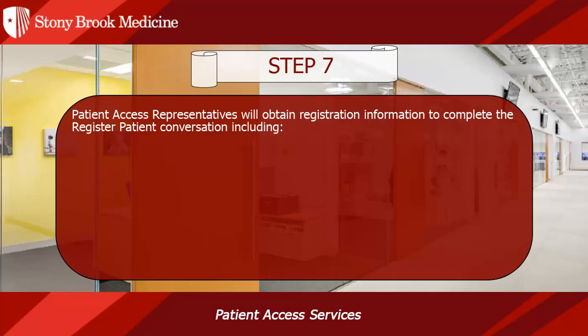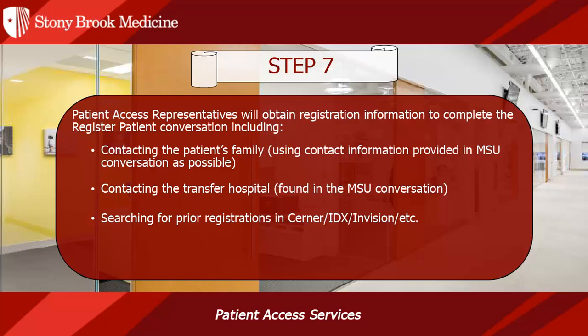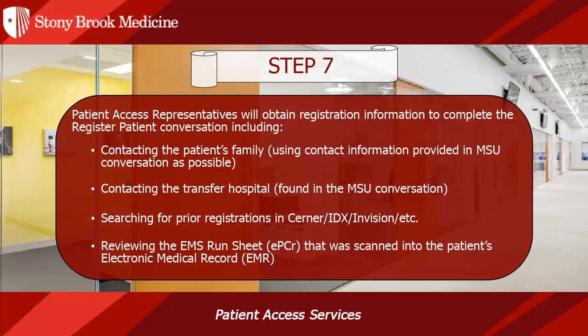Step 7. Patient Access representatives will obtain registration information to complete the Register Patient conversation, including contacting the patient's family using contact information provided in MSU conversation, contacting the transfer hospital found in the MSU conversation, searching for prior registrations in Cerner, IDX, Envision, etc., and reviewing the EMS run sheet, EPCR, that was scanned into the patient's electronic medical record, or EMR.